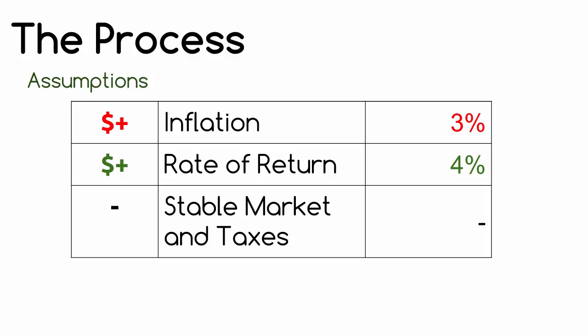Generally, the stock market will provide quite a bit more than that, but we want to plan with low assumptions and then assume we're looking at a worst case scenario. Anything the stock market provides beyond that is a bonus. We're also going to make an assumption about the stock market and taxes. For the simplicity of planning, we're going to assume that they remain stable.